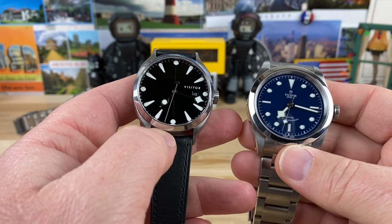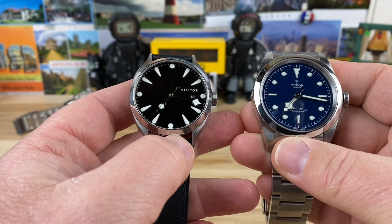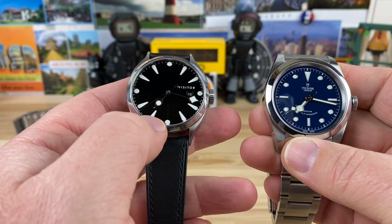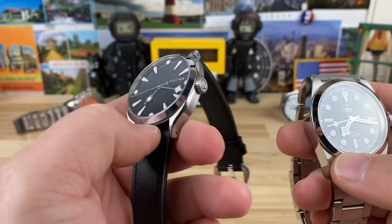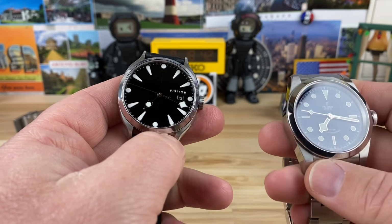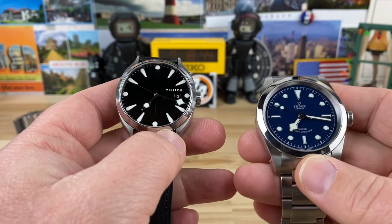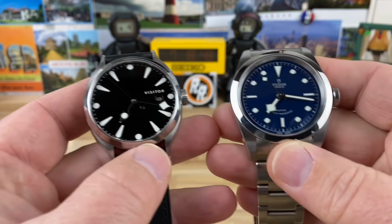Although the Visitor is maybe a little more bold, obviously, snowflake hands, a lot of people hate them or love them. You're definitely going to be in a camp, hate it or love it, with the Visitor design. The way the indices are, the way the case is, the way the calligraphy type handset is. I think they're awesome, but I also really love snowflake hands. So I think they're both great watches.